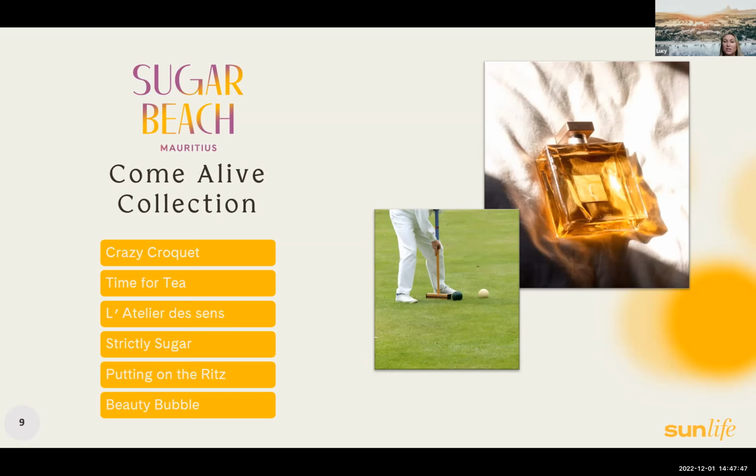Time for Tea, because we now have a tea lounge with over 100 different types of Mauritian tea. You can make your own perfume, with various different scents to choose from, and guests can take that away as a little keepsake to remind them of their time at Sugar Beach. Strictly Sugar has dances, so they can have a Strictly themed session and teach you some new dances and all the different steps. Hopefully guests can remember those and take those home as well.